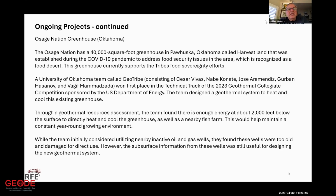The Osage Nation has a big project in Pawhuska, Oklahoma, a 40,000 square foot greenhouse. The Osage Nation is actually one of the better tribes in terms of advancing new technologies and not creating issues with outside companies working on the nation. So they're doing a lot of geothermal assessment. It makes sense for them, especially with greenhouses. That's a good choice to use for geothermal, and it's one of the many choices.